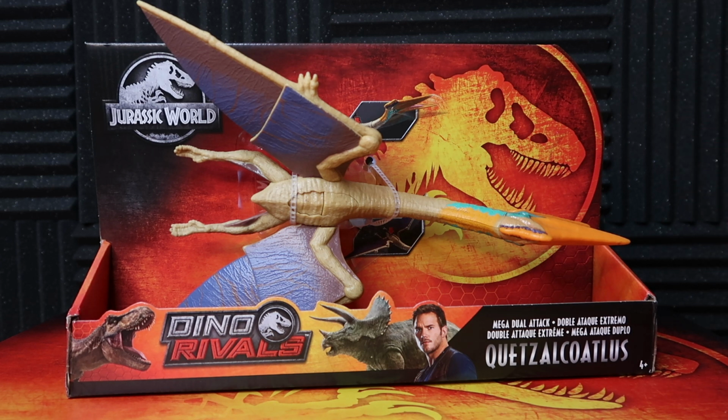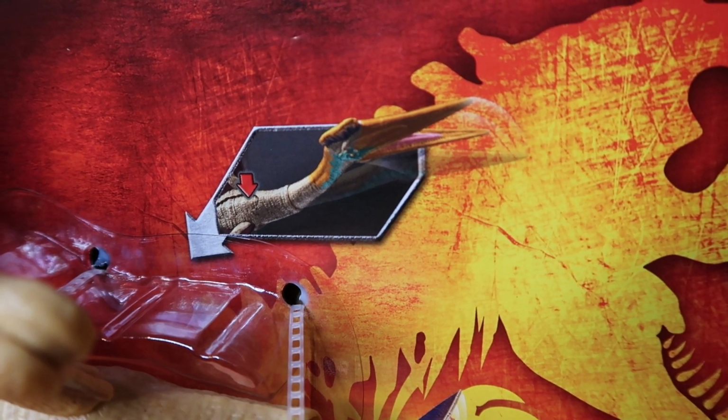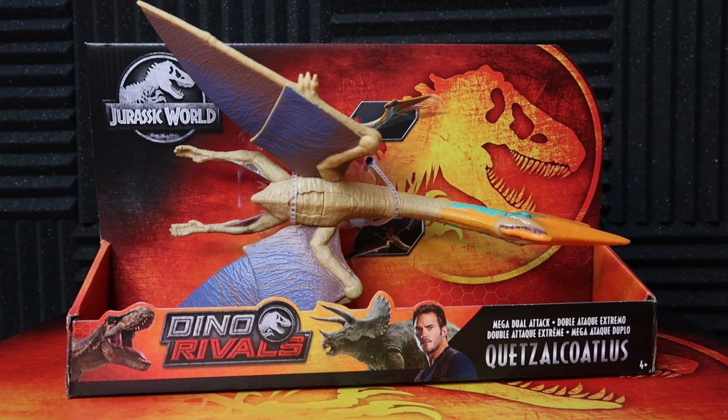Like I said, you have that Dino Rivals package here, very cool looking. In the background, you do see the button for the top, and underneath, kind of hidden in the back, you see the back button for the wings, I believe, yeah. And that's it. You got the T-Rex facing off against the Triceratops there, very cool. Let's go ahead and take a look at the back.